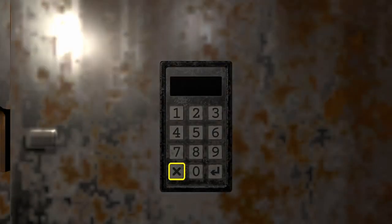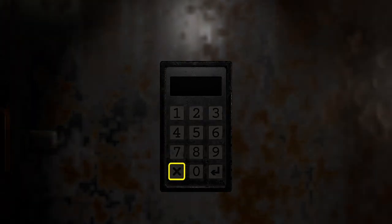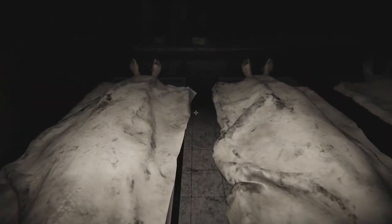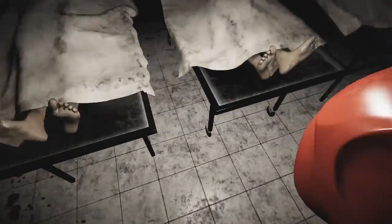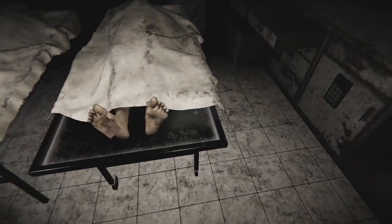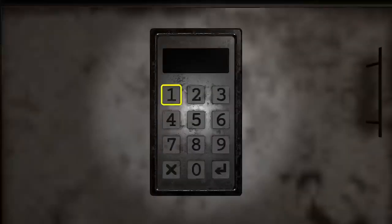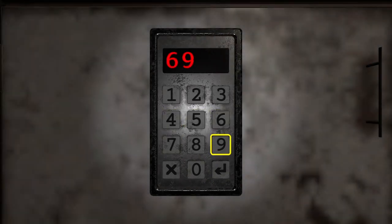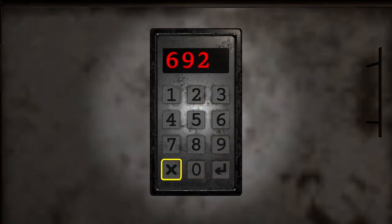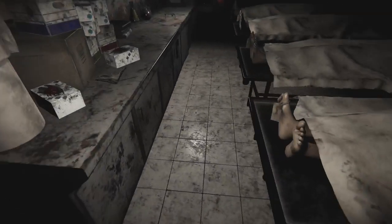It was 7. Why was it 7413? Hold on. There's numbers on their feet. 3619422 3. Let's try the tag, I guess. 3 3 1 4 2. I'm gonna try this one. Nope. Maybe it's a pattern.